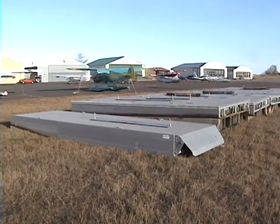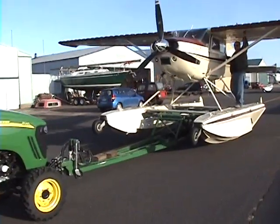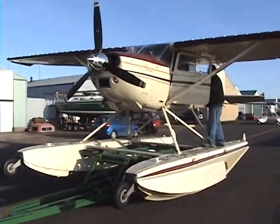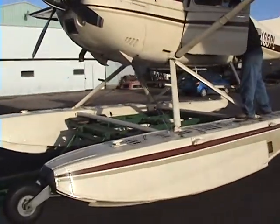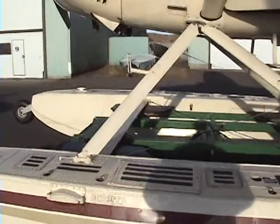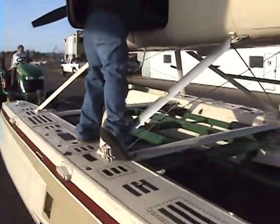When I got there, it was November the 4th or 5th, and the docks were pulled out. Now this is probably the neatest dolly I've ever seen to move float planes around. We're going to watch this for a while, for a couple of minutes, because I thought it was such a unique machine. The tractor operator controls everything from the tractor deck, as you'll see in just a few minutes.